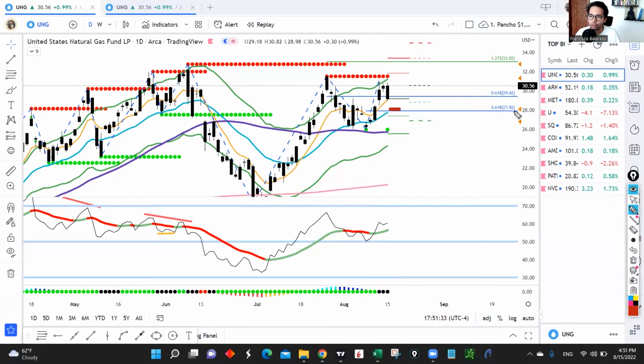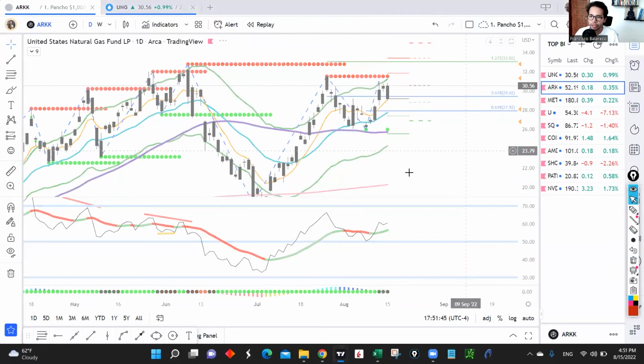If we happen to get a pullback to 23, something like that, I'll be willing to buy this. That way I can set my stop below this level right here, and then I'm going to be looking for a move all the way to 33, and that's going to offer a really nice risk reward.